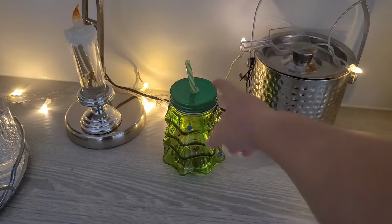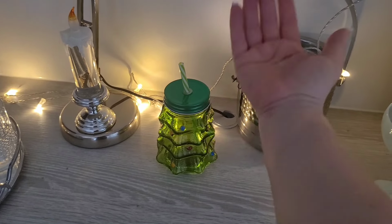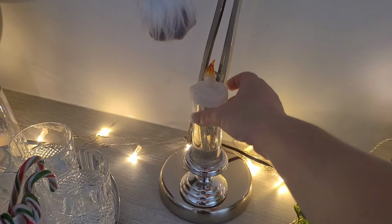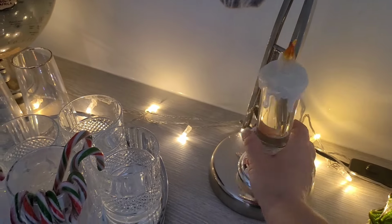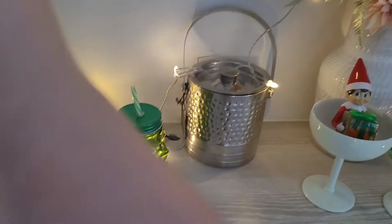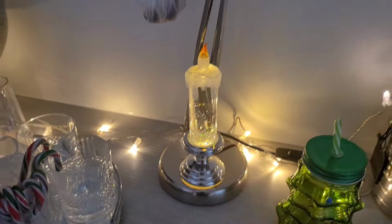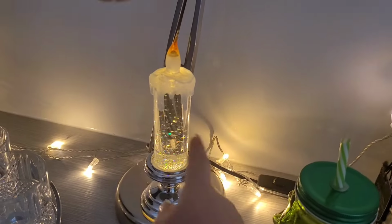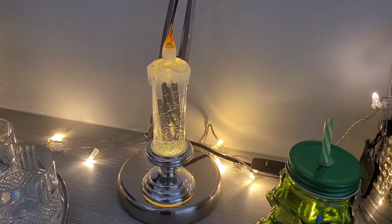I use it for beer. I use it for wine. I use it for pop. I just love it. And then I've just got a little candle here. This actually lights up. Why haven't I switched that on? There we go. That's better. So it lights up and these things spin around as well, float around.